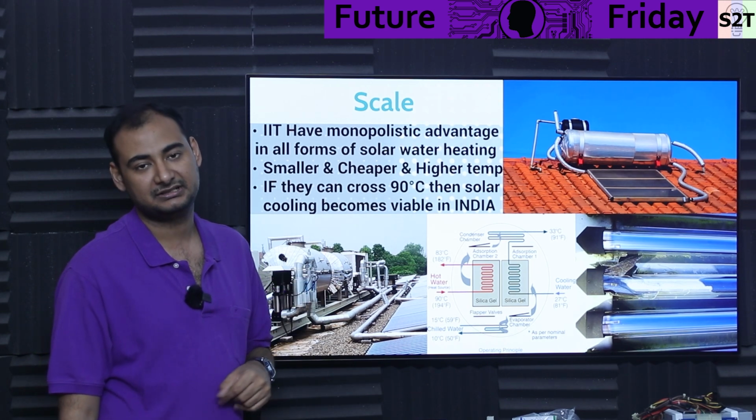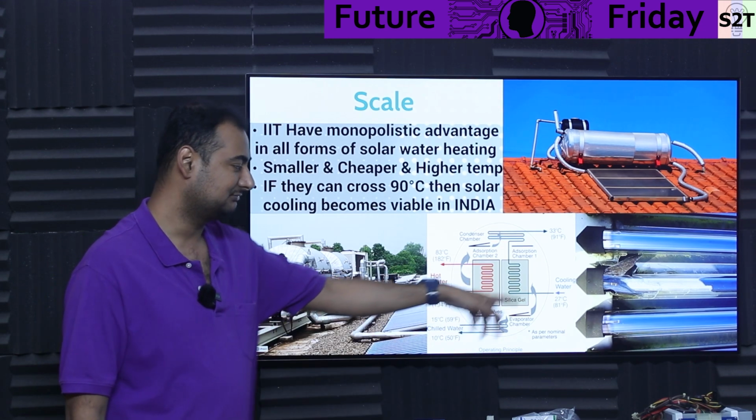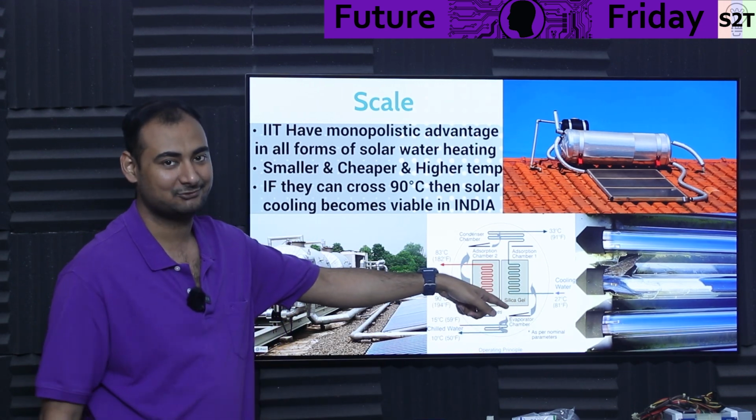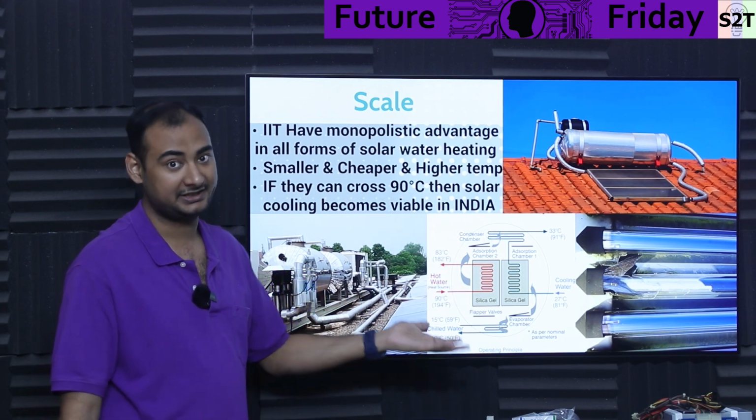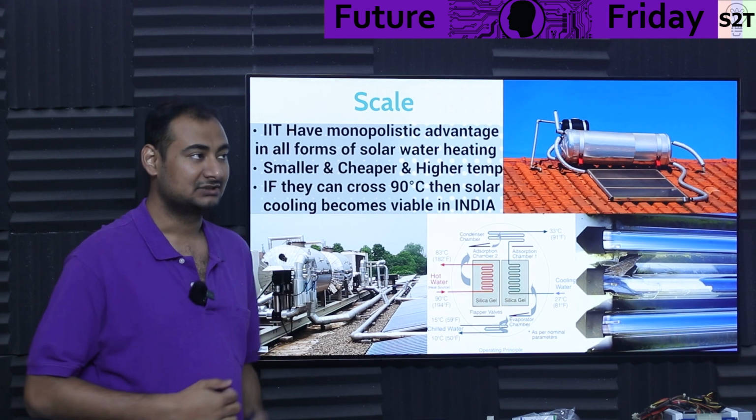product. If they can crack 90 degrees Celsius on load, this will start to make sense. Of course, I do not think you're going to get 27 degrees Celsius inlet water in India. Again, in many places you may get it, but not in India. So I do expect Indian COP to be much lower, but let's see how much lower.